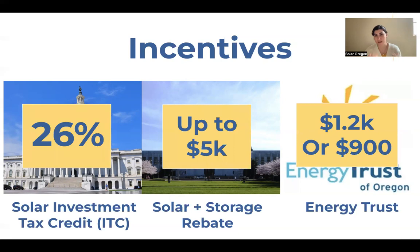What I will say is I'm not a tax professional. So with that tax credit, you do have to talk to a tax professional. If you have someone already, that's awesome. If not, find a tax professional and talk to them, because it is one that you have to implement on your own. These other incentives will be worked on by your solar contractor. They'll be the ones to set up the incentives for you. But the federal tax credit is one that you have to do on your own with a tax professional, because it is a federal program. So it's got its own rules and regulations.